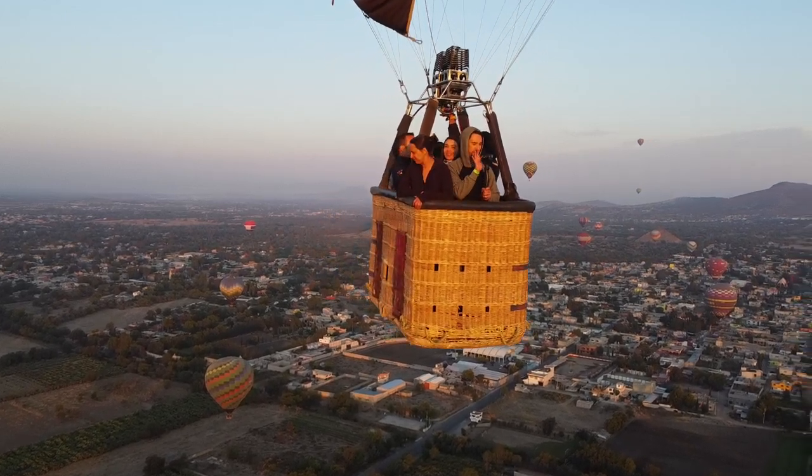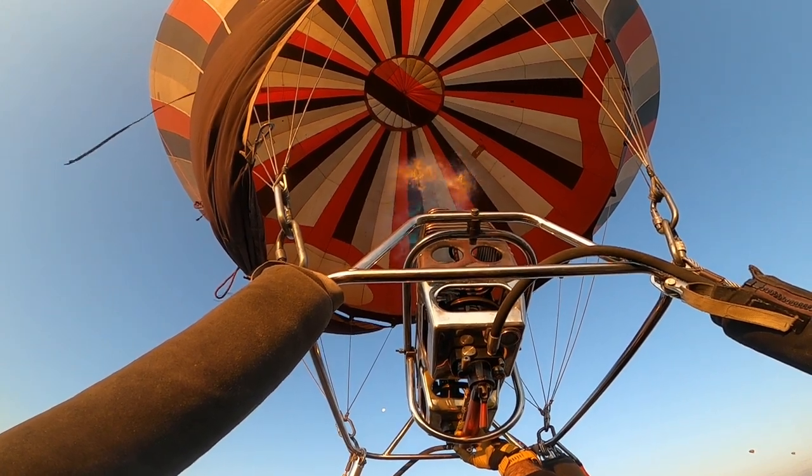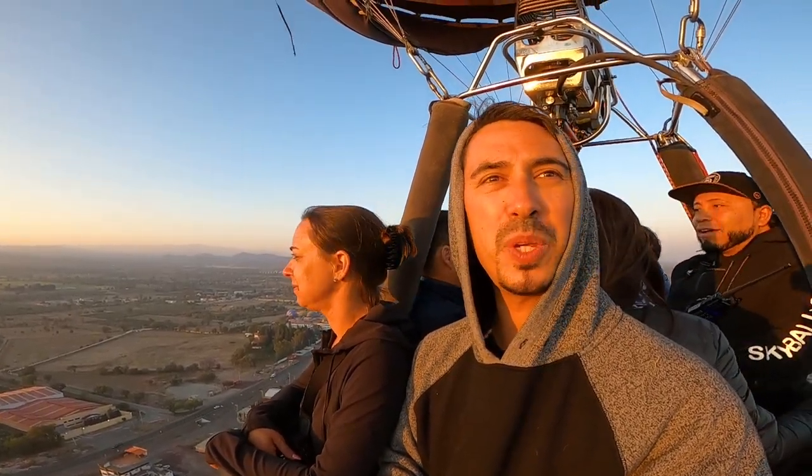It must be really cool to live in that town and see all of these beautiful colored balloons fly over your house. Yeah, it would be pretty cool actually to have that be something you got to see every morning. It smells very clean and pure up here.